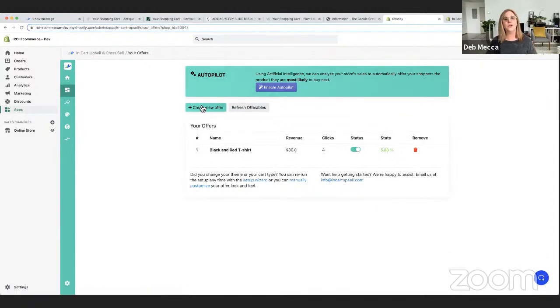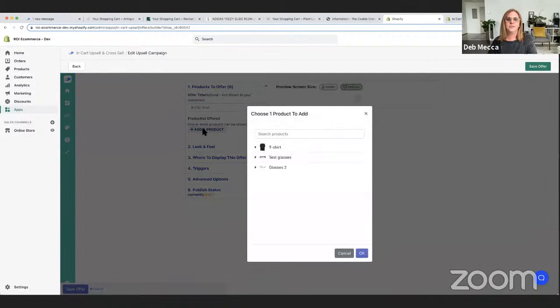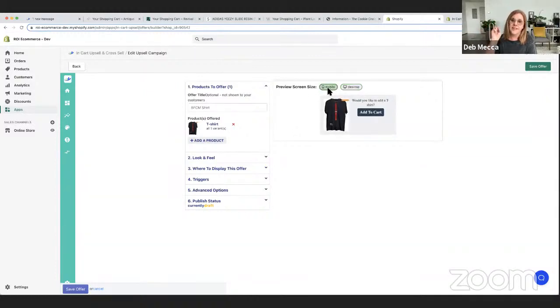So let's go ahead and create an offer. Let's name this our Black Friday, Cyber Monday shirt. And then let's go ahead and add a product. So because it's our shirt campaign that we're doing for Black Friday, Cyber Monday, let's go ahead and add that. Whoa, what is that? That's another way to showcase an upsell offer. So a really cool animation that can be created to draw attention to your upsell offer.